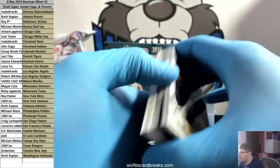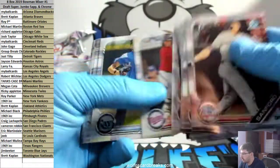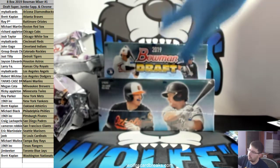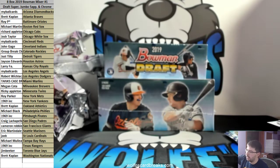This draft here, I got four boxes. The distributor was doing, you can only buy so many. You can only buy four draft at a time. You can only buy eight sapphire at a time. So I bought four draft, I bought eight sapphire, and then I bought a few other things, like some chrome and those sterlings that I showed earlier to kind of make mixers out of it. So that's what happened there.